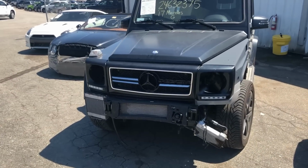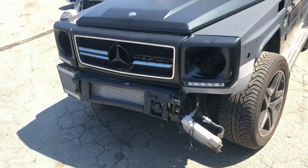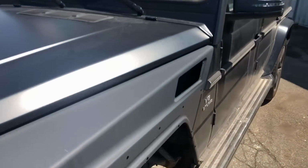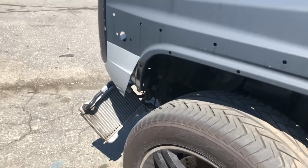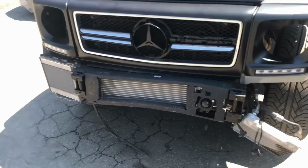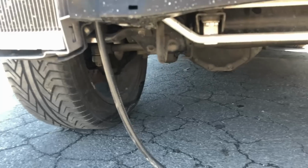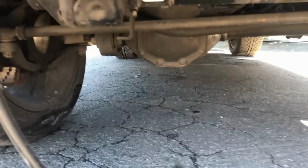This one here is a 2017 Mercedes-Benz G63 AMG. Light hit here, no water damage. You can see some missing parts up front. But overall, light hit. Missing headlights, missing bumper cover. Underneath, there doesn't appear to be any undercarriage damage. Even this AC line is in perfect condition.